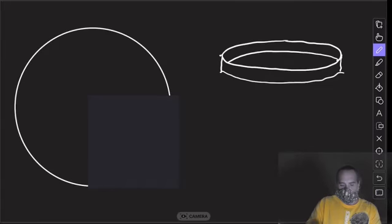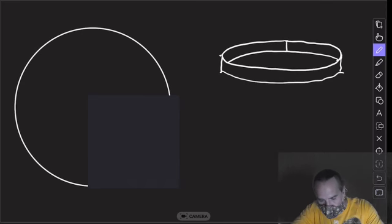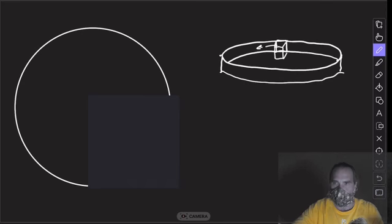So imagine a ring like this, horizontally, but it's only 3/4 of the ring, and a box could pass through it. Does that make sense? Can you envision this now?